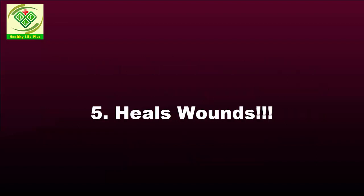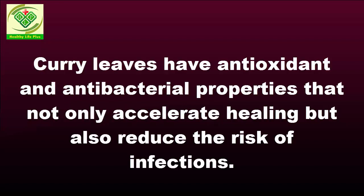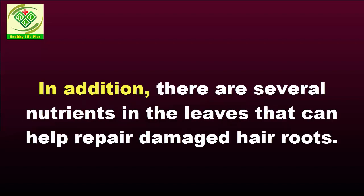5. Heals wounds. Curry leaves can accelerate the process of healing wounds, cuts and burns. Curry leaves have antioxidant and antibacterial properties that not only accelerate healing but also reduce the risk of infections. 6. Stimulates hair growth. Curry leaves also help strengthen hair roots. In addition, there are several nutrients in the leaves that can help repair damaged hair roots.